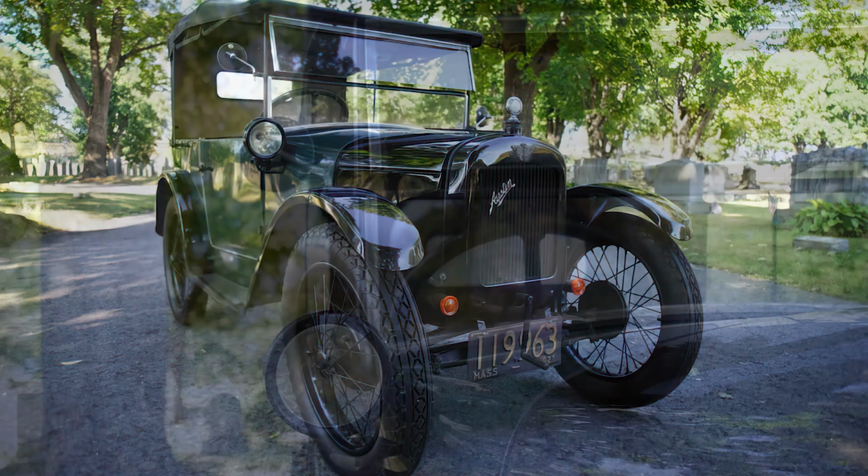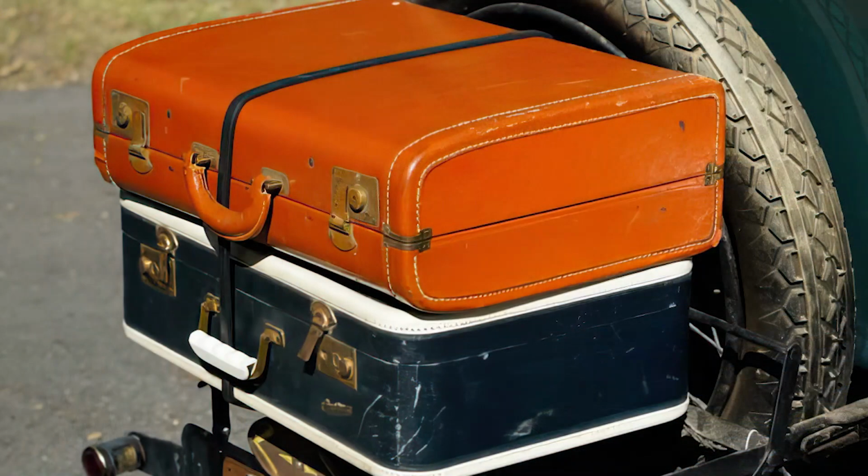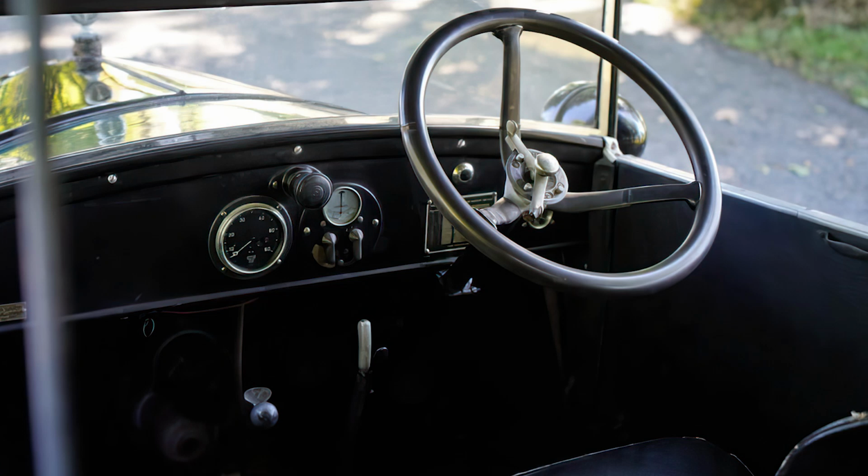The car was previously part of a museum collection before being purchased at auction a few years ago. It includes a rare rear luggage rack. The seller describes it as a great conversation starter and an eye-catching car for local outings.